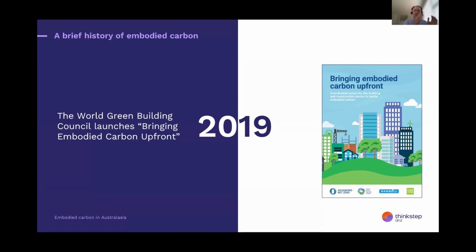They just said, here's the life cycle, we break it into modules, good luck to you. They didn't say this is embodied, this is operational, here's how we divide it. That's only really come a lot later. And one of the really important drivers for that was this report by the World Green Building Council.